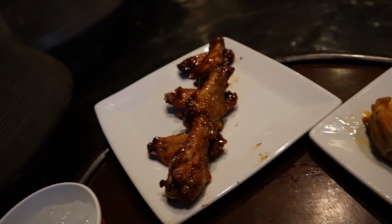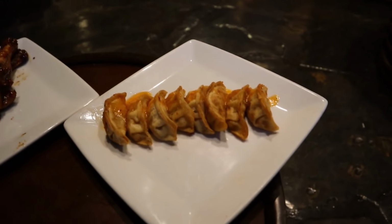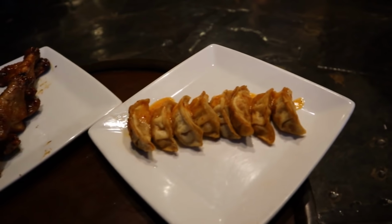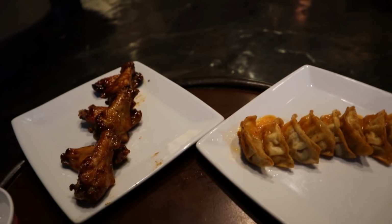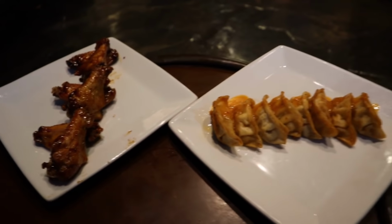Here we are at the Tambu Lounge. Look at the chicken wings here and the pot stickers, both from that Ohana meal. Looking forward to trying them both out here. This is what they look like as items at the Tambu Lounge. Looking forward to giving them a shot. Delicious flavors at the Tambu Lounge.